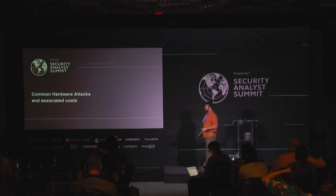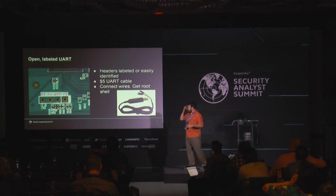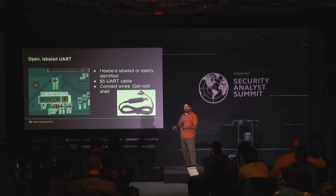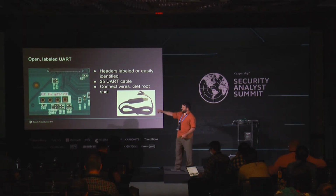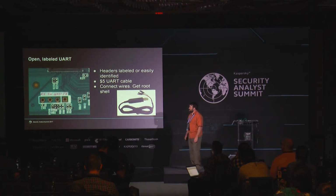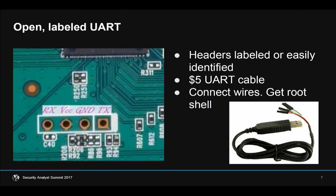So, some of the common hardware attacks and associated costs. The very basic is we'll open up a box, a router, a phone, anything, and we'll see a nice little bunch of pads that are labeled RX, VCC, TX, and ground. Okay, this is a UART port. So we open up our box, it might be already labeled for us, there might be little holes we have to solder to, or it could be a header.